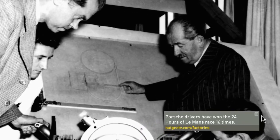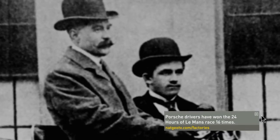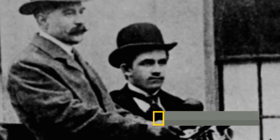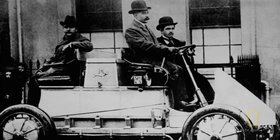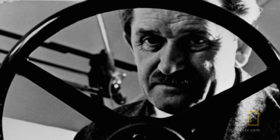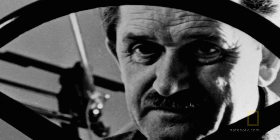Ferdinand Porsche was a self-taught automotive designer and engineer. In 1900, at the age of 25, he designed the world's first hybrid gasoline-electric car for an Austrian company. He also spent more than a decade designing cars for Mercedes.